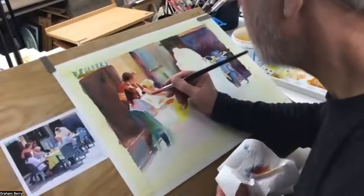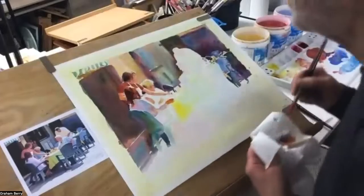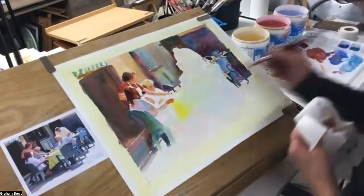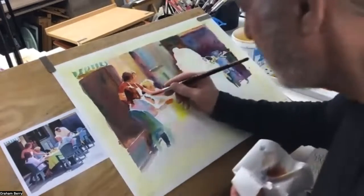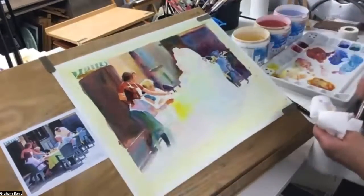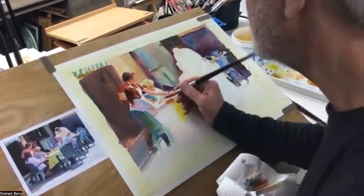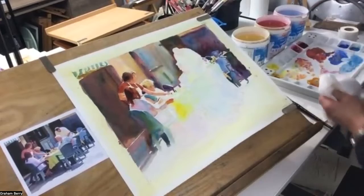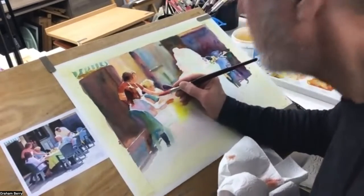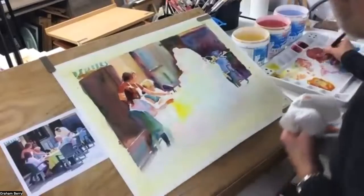Into that other lady's arm. That's lots of cerulean and just a touch of yellow. It's on for turquoise, and right against that highlight now on a nice permanent rose, and just let that wash on into it. And it's a nice little dark there.